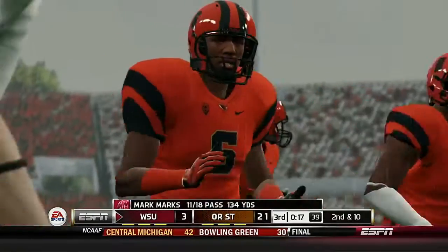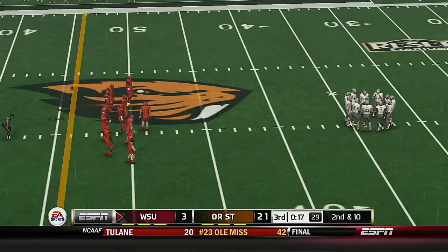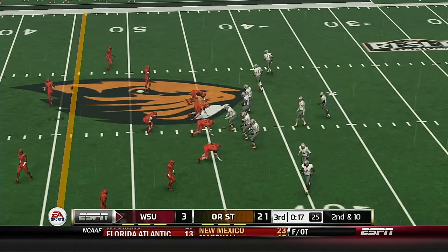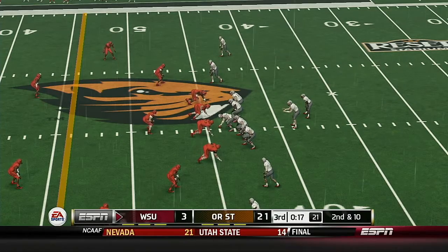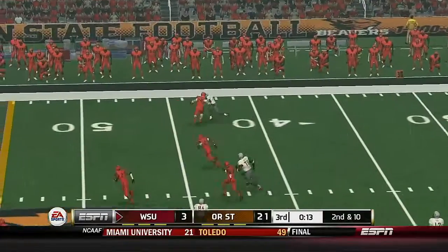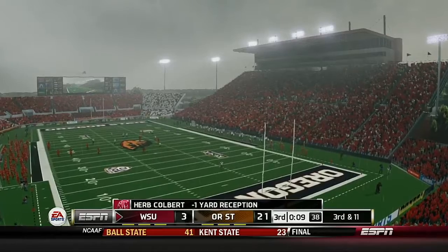Throws it away. First from their own 44-yard line. It's second down. Halfback's got it on the quick throw. He tackles him for a loss.